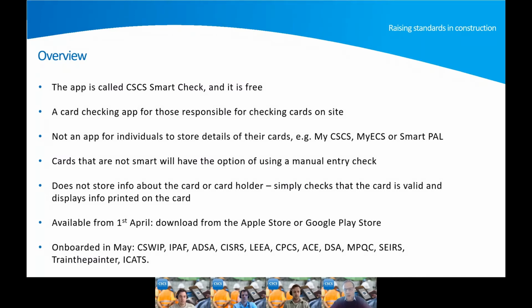There are other apps out there for individuals. So you have individuals who have got the likes of My CSCS or My ECS, where they can store electronic versions of their individual card. And those apps are separate from CSCS Smart Check. This is for those responsible for checking cards on site.